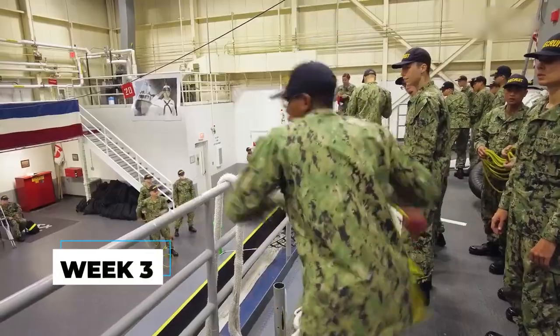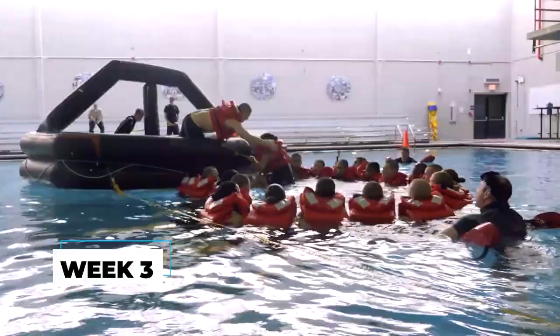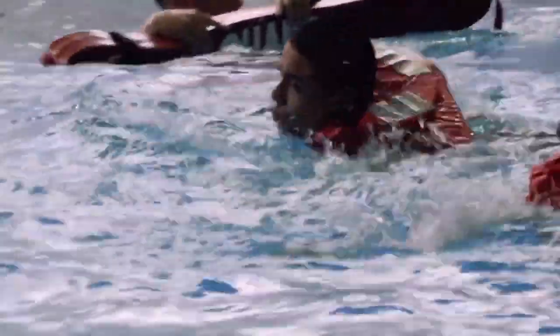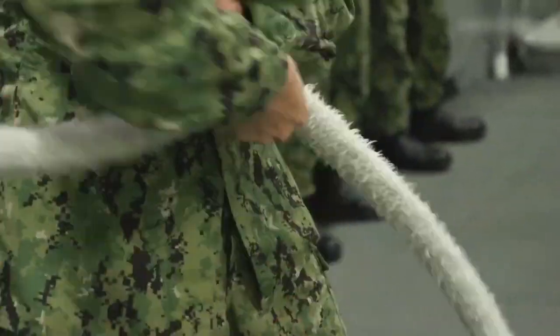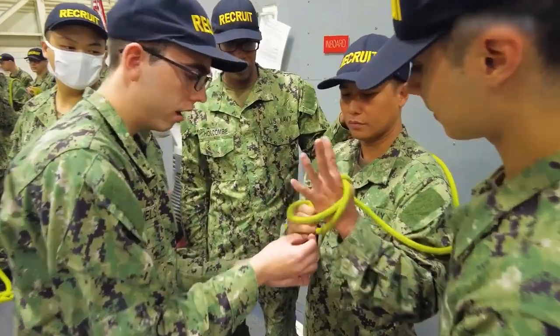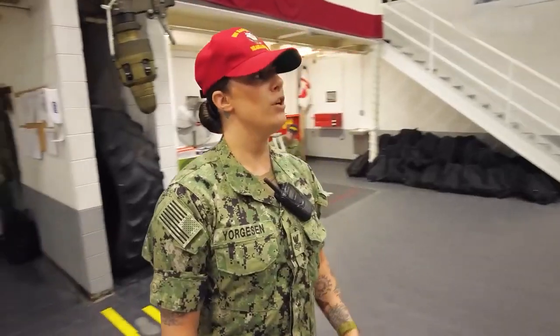Moving on to week 3, where it's all about hands-on learning, which means recruits will be getting their hands dirty and learn some handy skills for life at sea. Seamanship training is a big part of this week, and recruits master all sorts of cool stuff like how to tie knots, handle lines, and use shipboard terminology.